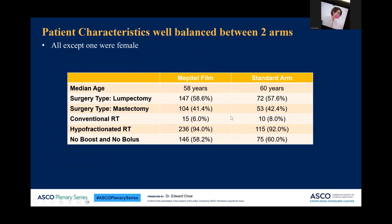The patient characteristics were well balanced between the 2 arms, the median age around 58 to 60, the lumpectomy to mastectomy around 60% to 40%. The use of the hypofractionation is predominant at over 94%, with 6% of the conventional radiation treatment and around 60% of the patients with no boost and no bolus.